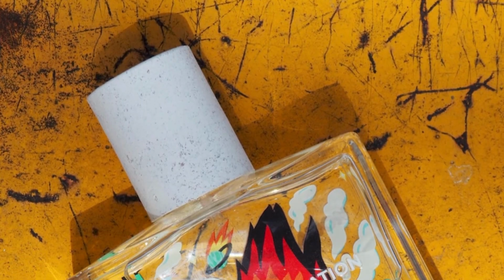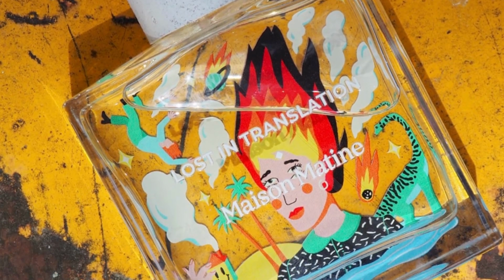This fragrance was a big surprise for me. I'd never tried any from this house. It is coming from the house of Maison Martin, and it is Lost in Translation. Artwork on the back. Let me tell you something. This is an unusual fragrance. It's got a lot of twists and turns in it, and it is quite a complex scent.